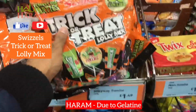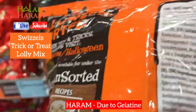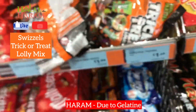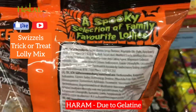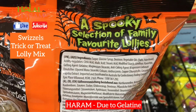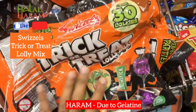And this next one, trick or treat, with Halloween around the corner. A lot of people end up having these. These also are haram due to gelatine, a lot of the lollies in there. So it's best to avoid them. But people pick them up because they're bargains, especially after Halloween. You know, they're reducing the price. So that's something to watch out for.